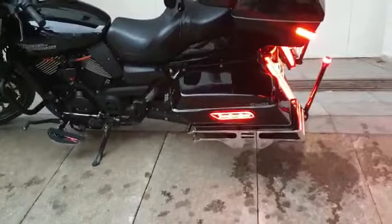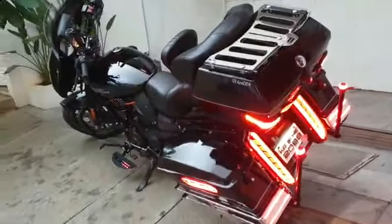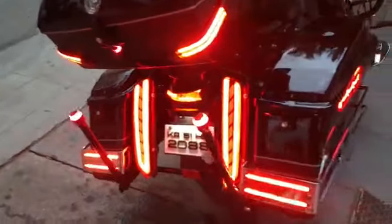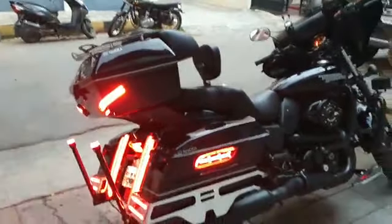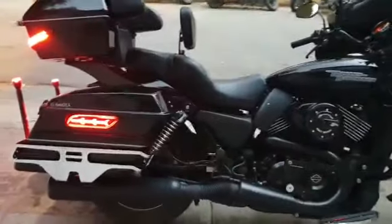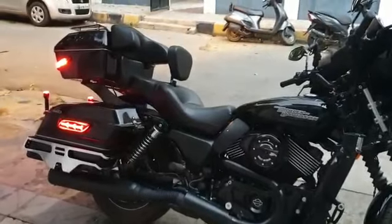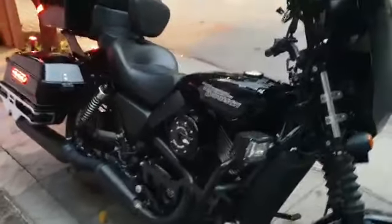Boxes with side protective grills, all nicely laser cut, looks beautiful. The touring pack, LED flag posts, beautiful paint job. The grill really adds to the accent of the boxes. So it's a nice combination of black and chrome.